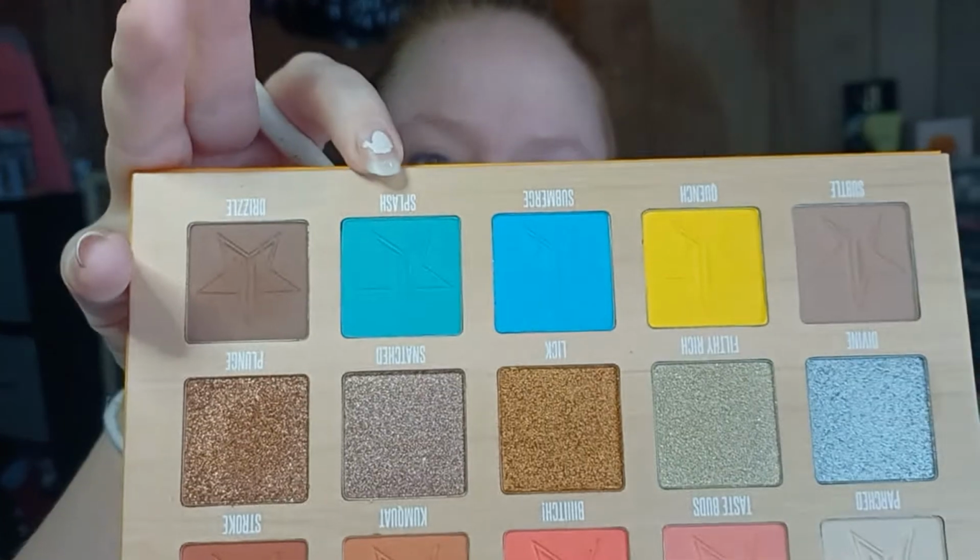Anyway, let's get into using this. I have a few other products that I'm gonna not test, but kind of try again and see if they're worth keeping. But we're gonna start with this. So I'm gonna go in first, make sure my eyes are dry, with Splash, which is kind of the aqua teal shade. And we're just going to put that all over. So, this is a really fluffy brush. There was no kickback in that shade, by the way.